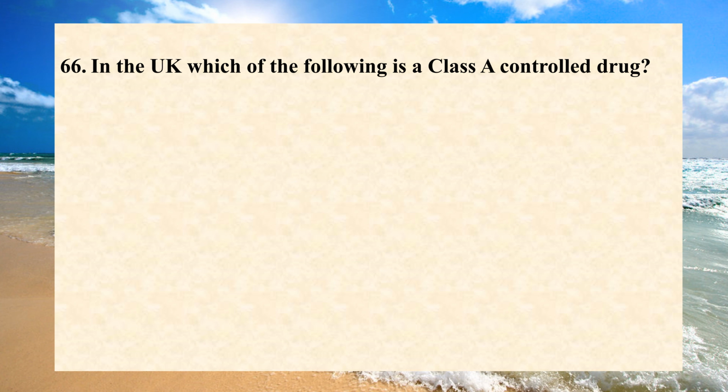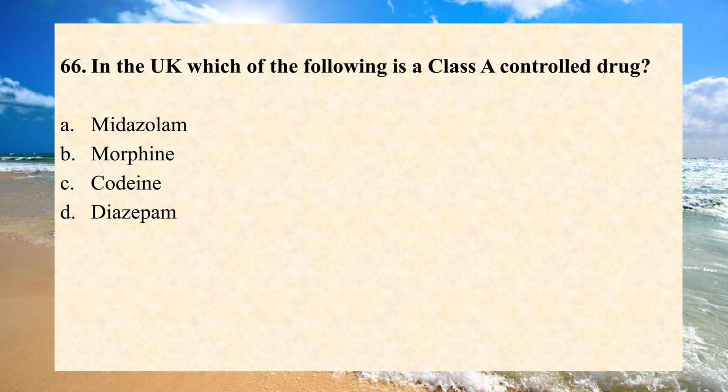In the UK, which of the following is a Class A control drug? Option A, midazolam. B, morphine. C, codeine. D, diazepam. So the answer is morphine.